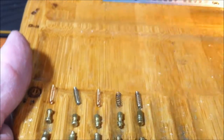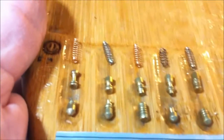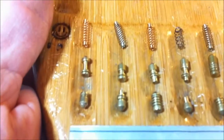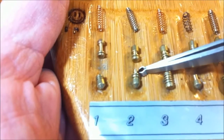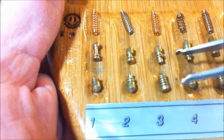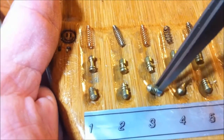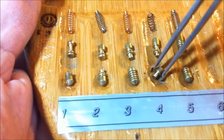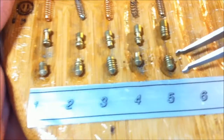Let me put these down so they don't roll off of here. Can't wait till I could zoom in on things. Alright, so we have a... Here, let me actually bend this down a little more. We have serrated in 1, a serrated T-pin in 2, another serrated in 3. That might be upside down. And a T-pin in 4. And a serrated in 5.